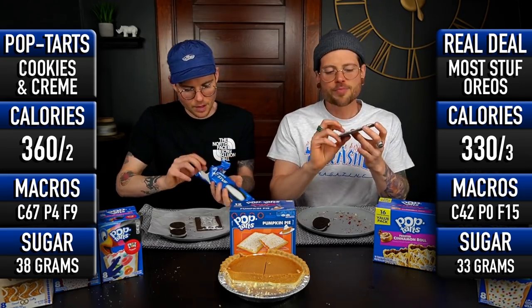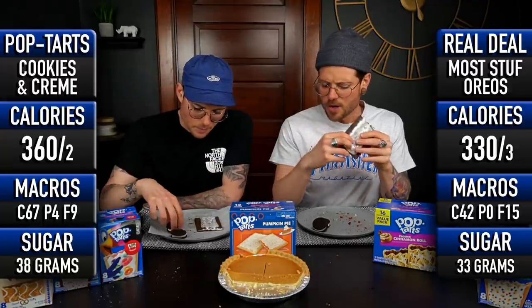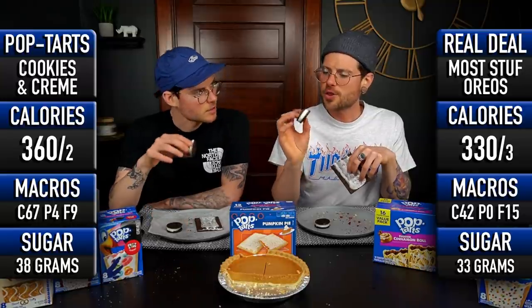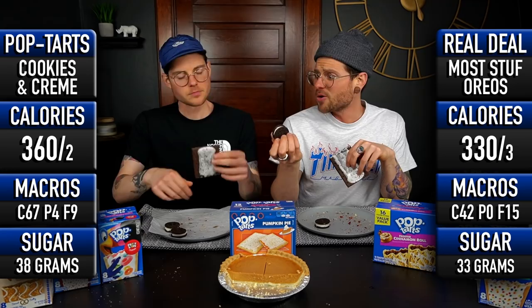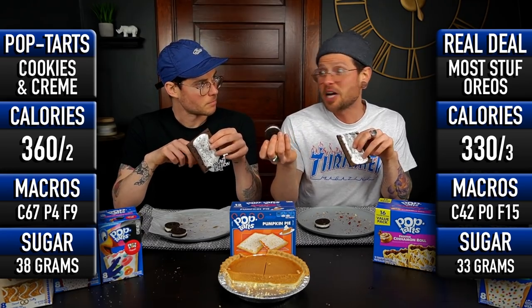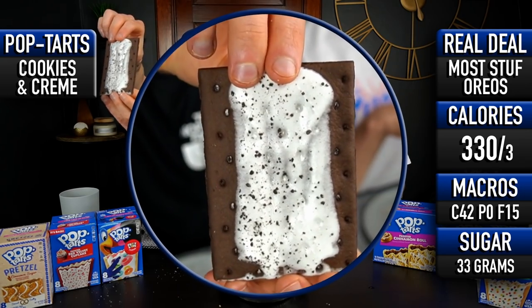Now, I'm pretty sure that a pack of these cookies and cream Pop-Tarts would be the equivalent to three most stuffed Oreos. Yes. So I guess if you were eating regular Oreos, maybe four, creeping up on five, potentially. Who knows? All right, here is the cookies and cream Pop-Tart.